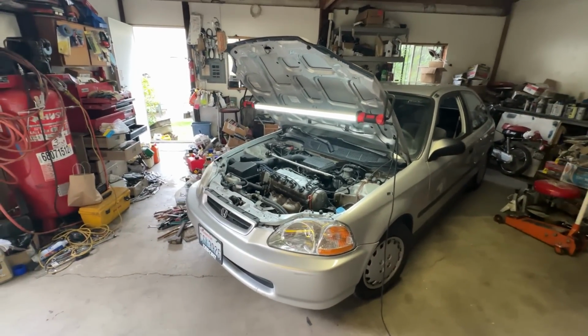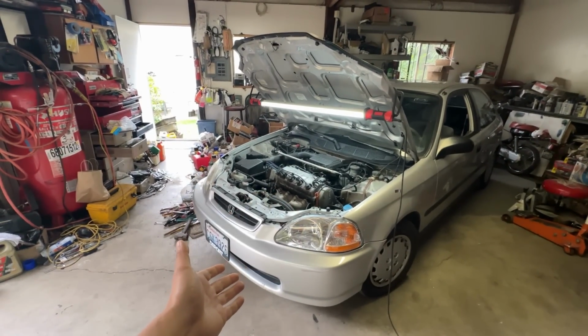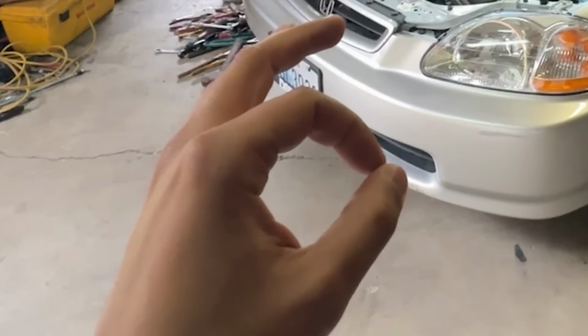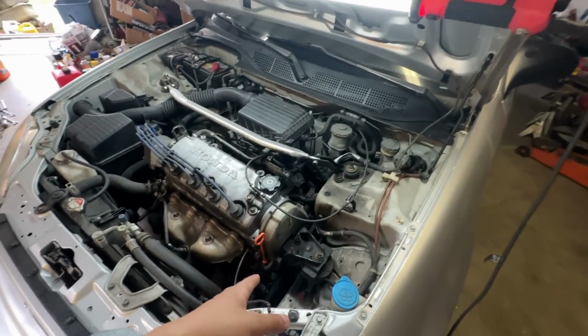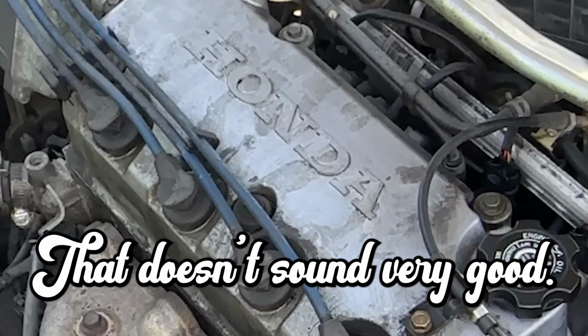But ever since then, I've been making it a goal of mine to bring this car back up to its glory days and making it 100% stock for now with maybe a little bit of an OEM plus touch. Now, where we left off with this car is I actually went to the junkyard and I was able to replace the idler pulley because it was making a terrible noise. That doesn't sound very good. But now the car has developed a couple more issues that I'm gonna have to troubleshoot today.